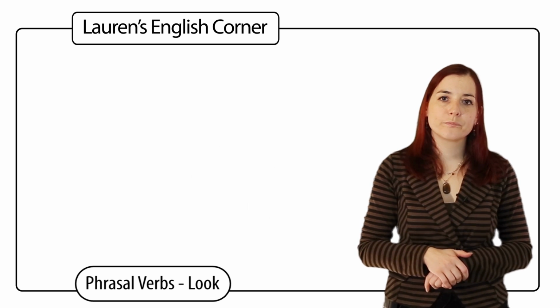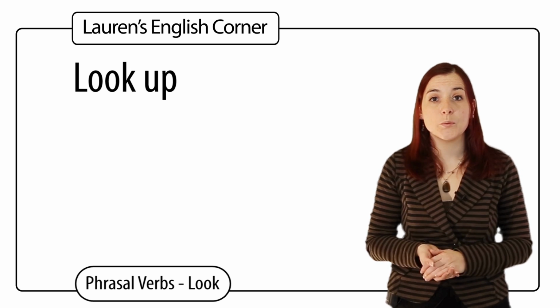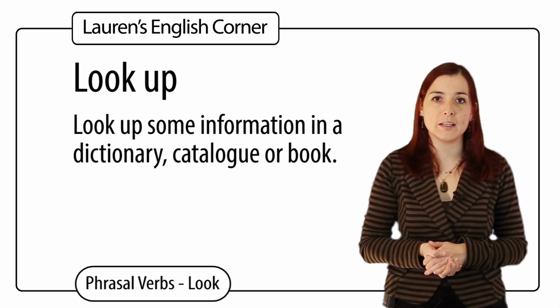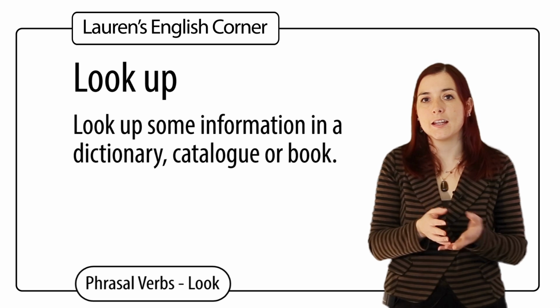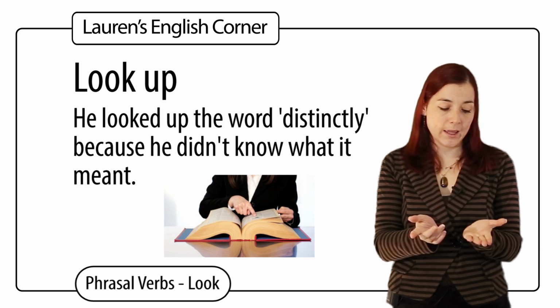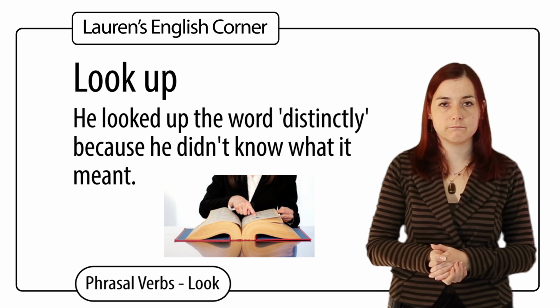The next one, look up. Look up has a literal meaning. We can look up at the ceiling. But it can also mean to find something in a dictionary, in a catalogue, in a phone book. For example, he looked up the word distinctly because he didn't know what it meant.